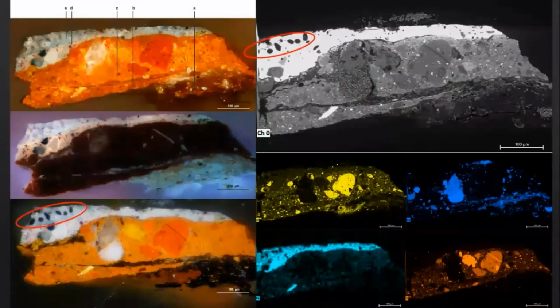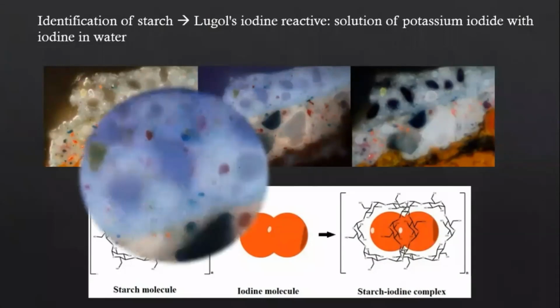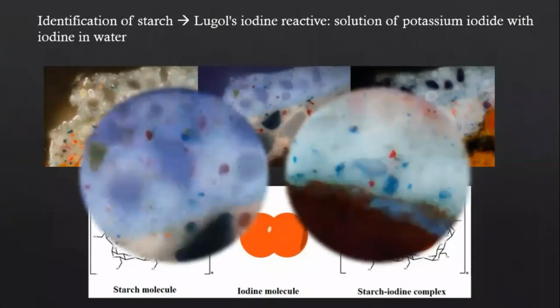A microchemical test was carried out on these round particles using Lugol's iodine reagent. The positive result of the staining was indicated by a dark blue color caused by the formation of an intermolecular charge transfer complex between starch and molecular iodine. It was especially interesting that some of these particles exhibit either a red or a blue ring on their perimeter in dark field and UV light microscopy. This might indicate the presence of a faded red lake and faded Prussian blue carried by the starch particles.